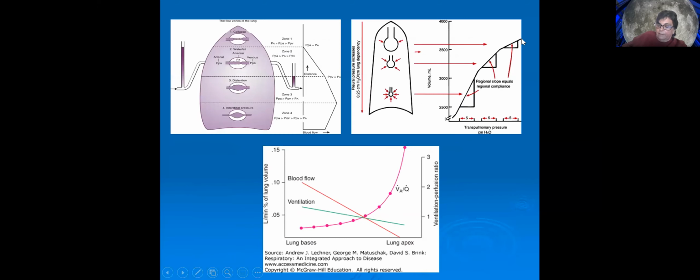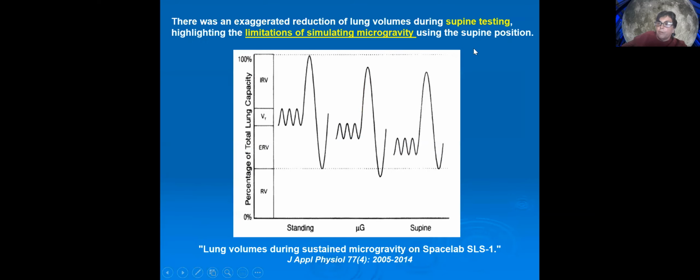What is again interesting is that, as I mentioned before, if you compare standing, microgravity and supine, microgravity is between standing and supine. So it means that it's not that stressful for the lung volumes and capacity, because as soon as you are in a supine position, you also have this type of effect that is similar or even a bit more intense than microgravity.